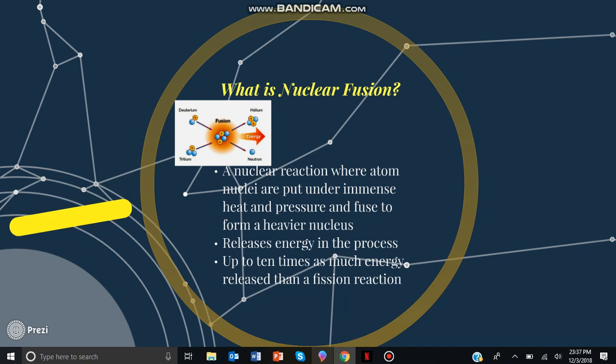In fact, in theory, the amount of lithium metal found in standard laptop batteries could fully supply a household with power for 15 years using fusion. In other words, fusion is a nearly limitless source of energy.